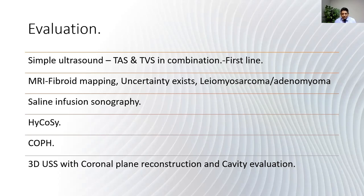A new tool, 3D ultrasound with coronal plane reconstruction for the cavity evaluation, is one of the brilliant tools. It would avoid your MRI because you can gather almost the same amount of information. And it's one of the newer techniques. Some of the latest ultrasound scans have this 3D technology, but if you have it, use it, because it's almost equal to an MRI if you do it in the correct way.